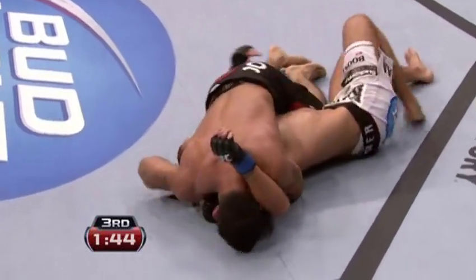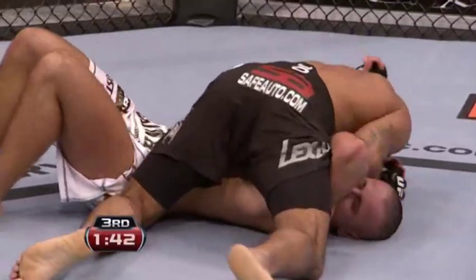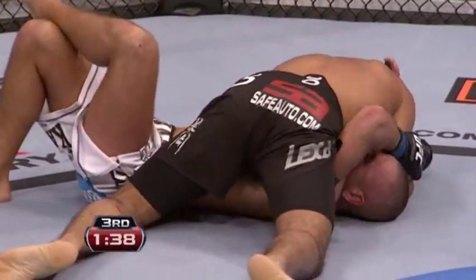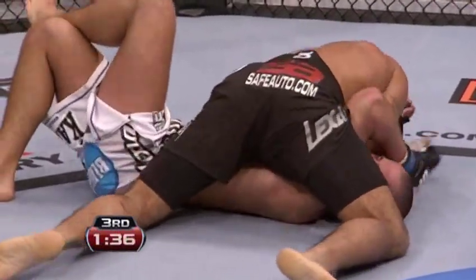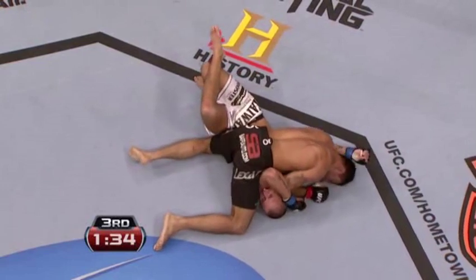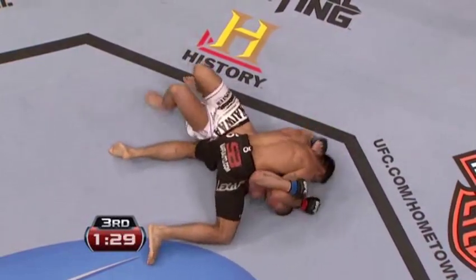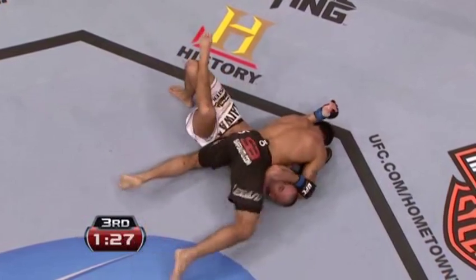If not, he'll take the mount. Well, he went for a mount attempt right there, but he got blocked. And there you see Kuiper with that leg up to try to avoid Natal being able to pass to the full mount. The left arm of Kuiper is just hanging out there for Natal.